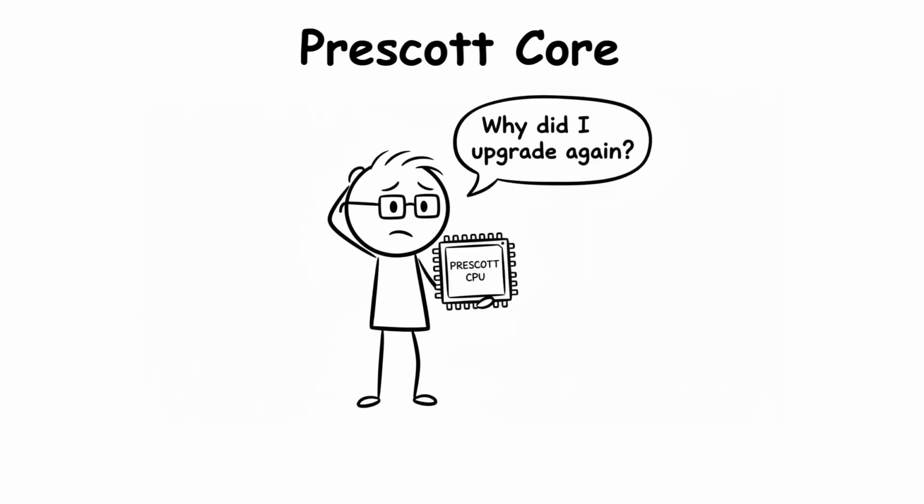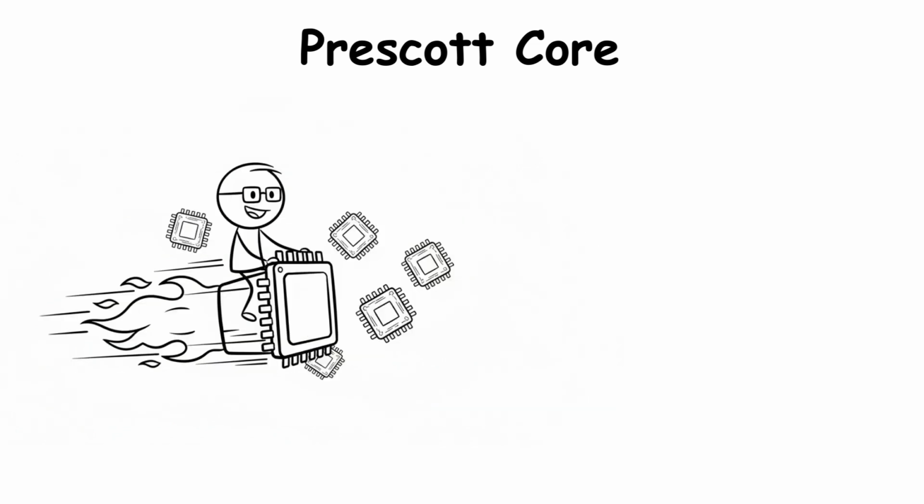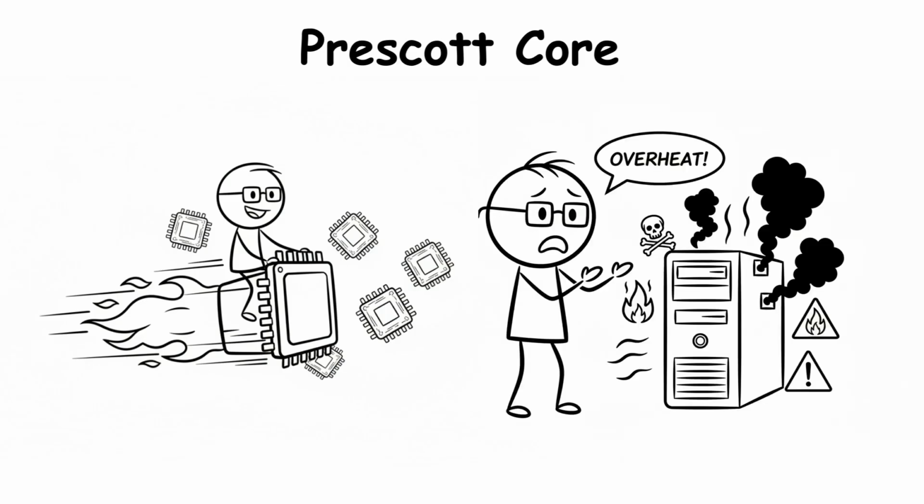Prescott became synonymous with, "Why did I upgrade again?" Even software that ran fine on older Pentium 4s struggled with the heat output. Prescott demonstrated that chasing higher clock speeds without efficiency is a recipe for disaster.